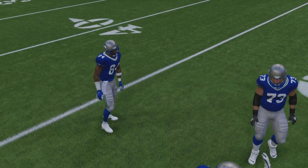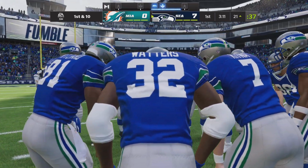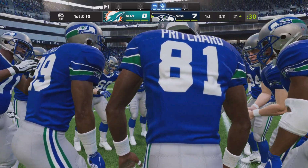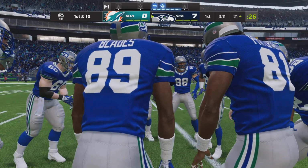Seattle's offense coming back onto the field, ready for their second drive. It's a quick turnaround for them after the turnover, but the way they moved it on their last drive, they're probably eager to get right back at it. And you know me and you know my tendencies in this situation. What do I want right now? Be aggressive. Be aggressive. Take your shot right here.